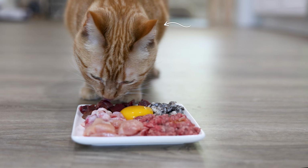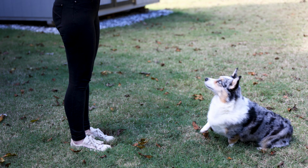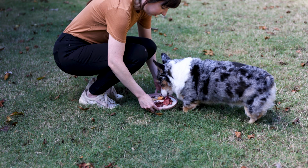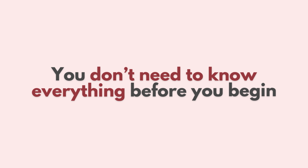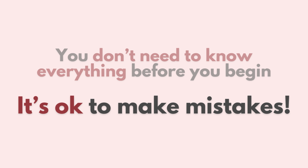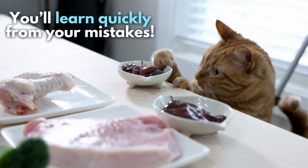Yes, you should learn what nutrients your pet needs and which foods provide them. But do you need to learn every single thing that I've learned in my 9 years of raw feeding before you begin? Absolutely not. Even I'm still learning new things. It's okay if you don't have all the answers on day 1. It's okay if you make some mistakes. The most important thing is that you're willing to learn and improve over time.